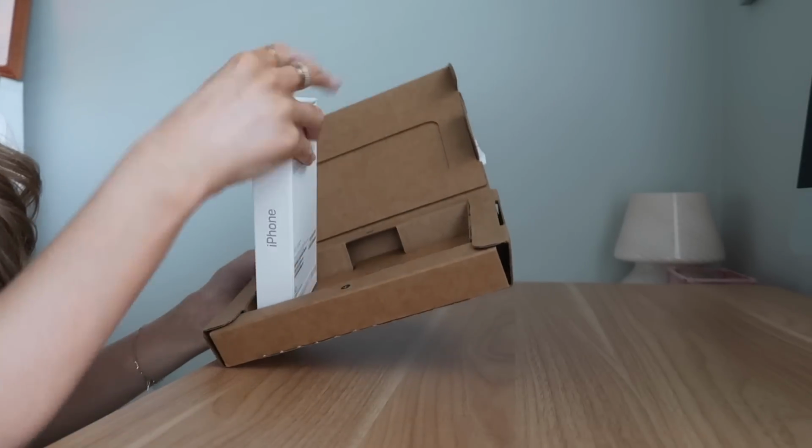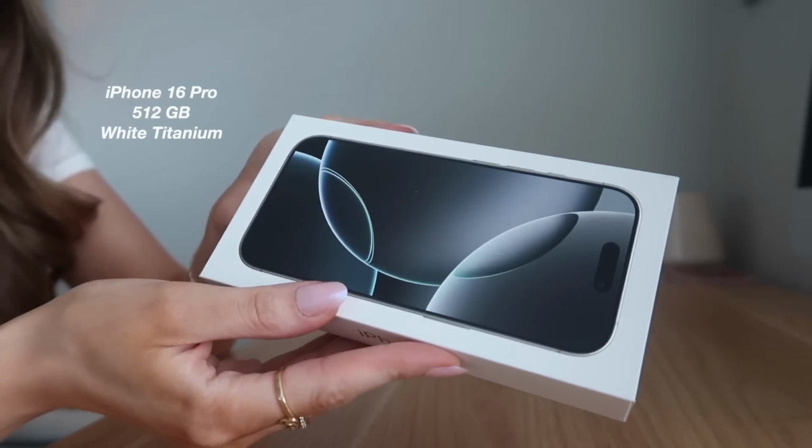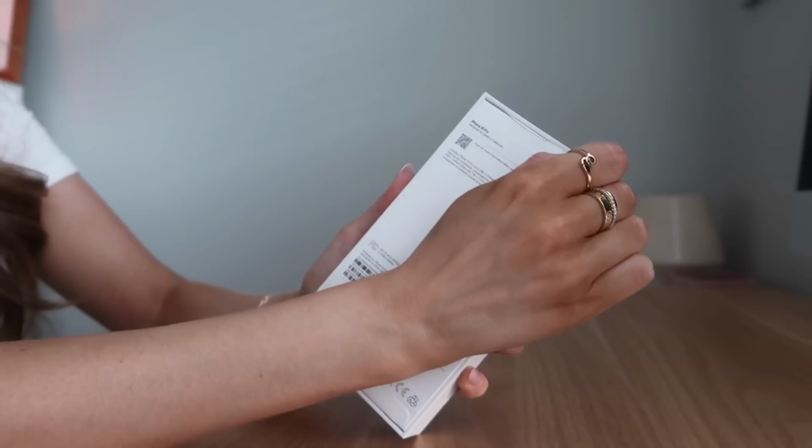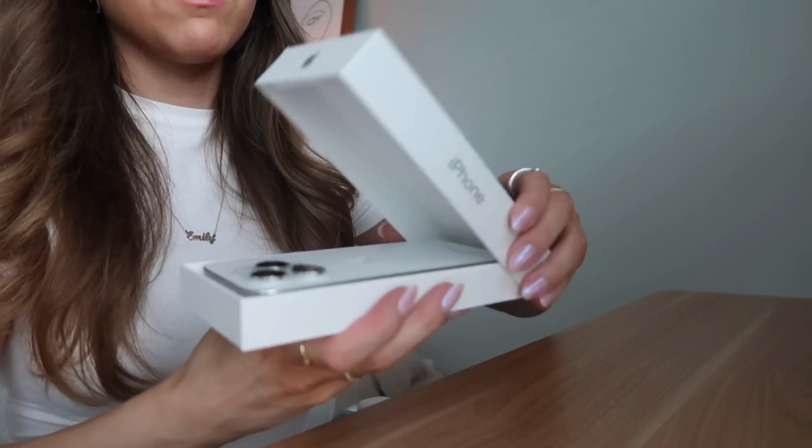Let's take it out of the box. Here it is, the actual specs. I'll have them here on the screen. iPhone 16 Pro, 512 gig, white titanium. Let's unbox it. I'm just gonna pull this little tab. Here we go. I'm so excited.